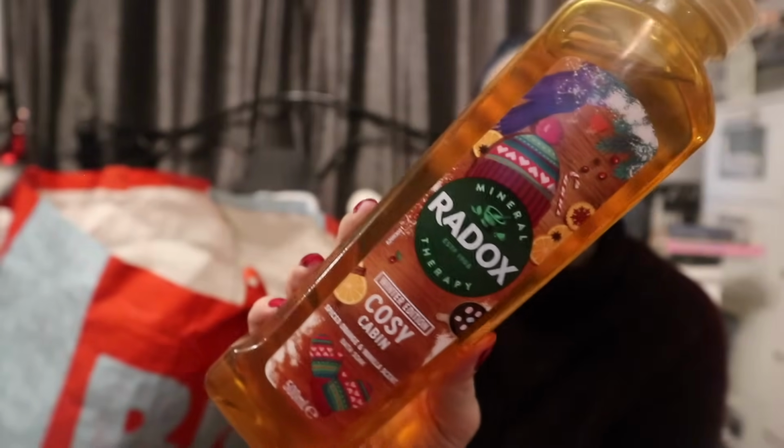Guys, this is delightful. Let me tell you, okay? Delightful. Oh, yes. I will be well indulging in that when I get back from PT tonight. It smells delicious. If you see that, give it a whiff. It's not going back on the shelf. It's going straight in your basket.